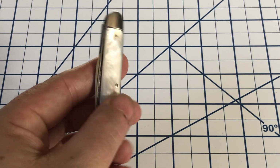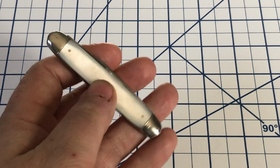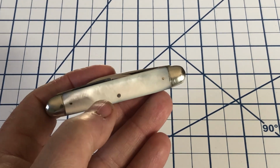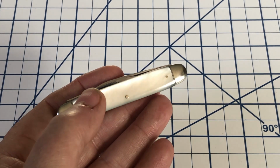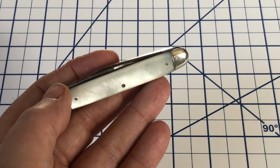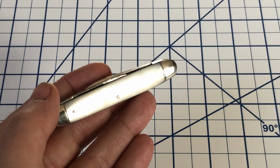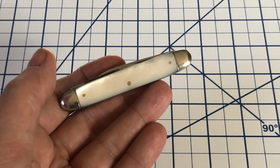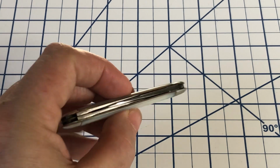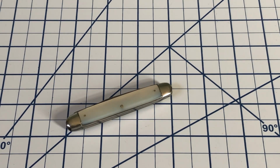Now, given the pretty good shape that this knife is in and the styling, I'm going to guess that it was probably made during the reign of George V, so sometime between 1910 and 1936, and I'm guessing probably closer to the end of that period, so sometime in the early to mid 30s. Again, that's the process I went through to try to date this. I think I'm probably correct, but I can't guarantee it. Again, if you know differently or have a different opinion, please do let me know.